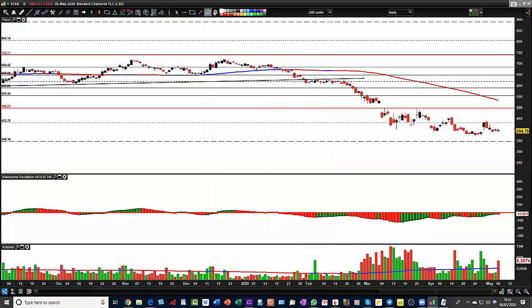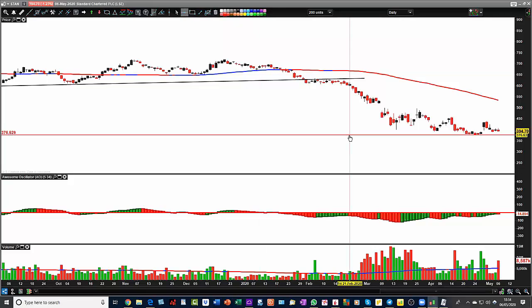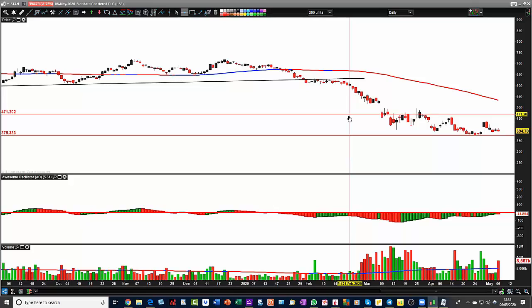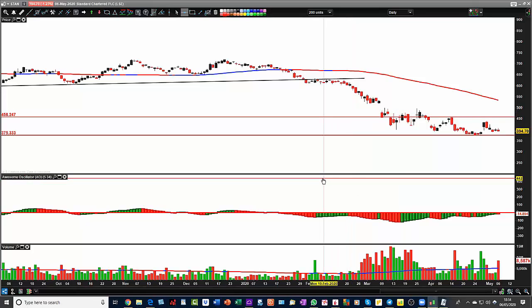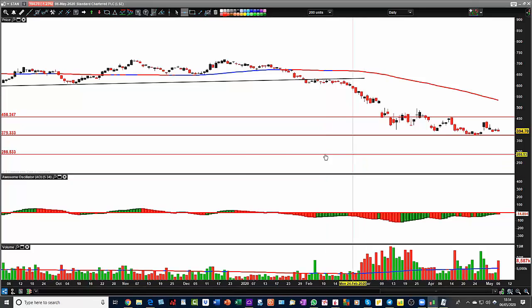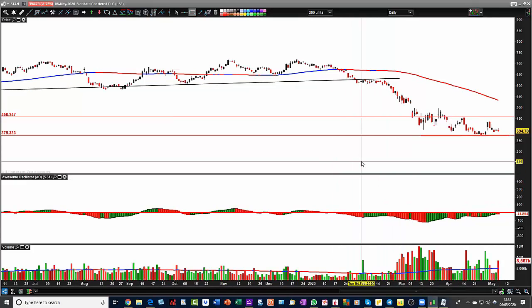That's weaker than expected. I thought Standard Chartered would sit up a bit better than that. So I'm certainly not going to touch this one anytime soon. What I'd love to see in Standard Chartered is it get down to 370, 375 and then close above it. Then I would risk some capital on it. In the meantime, I'm out. I'm not touching it.